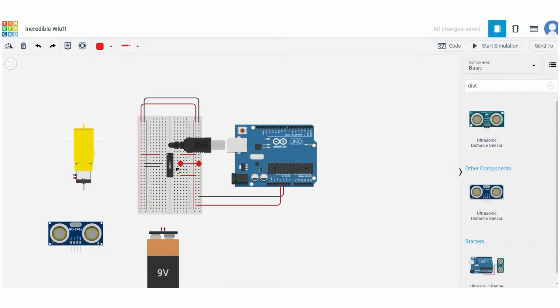And color I have to change to black, and this also should be connected to negative. Remember, these pins are shorted. You can see the connection, green color connection will appear. Now I need 9 volt supply to power this. Positive terminal of the battery, so I will use red color.